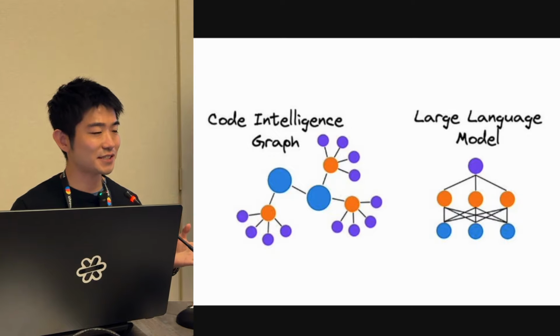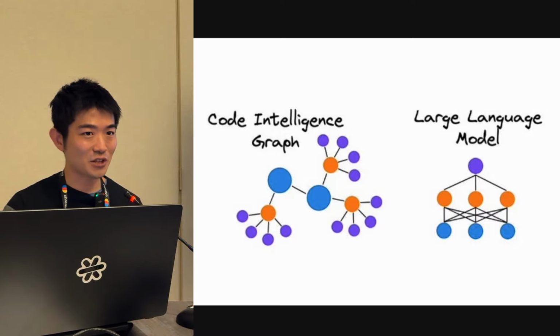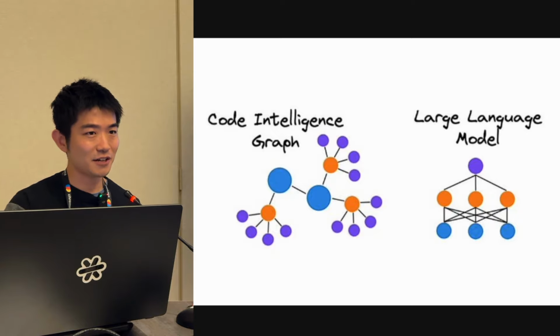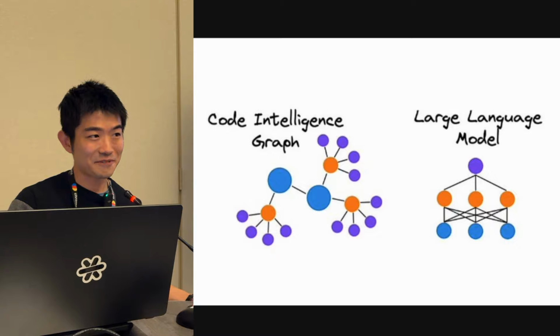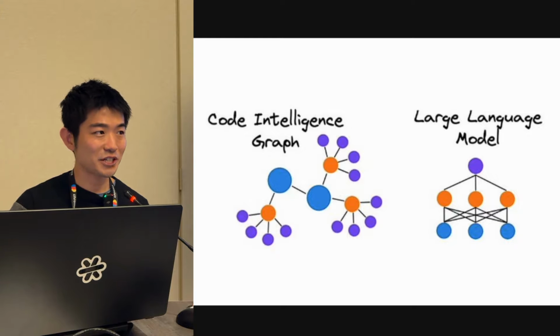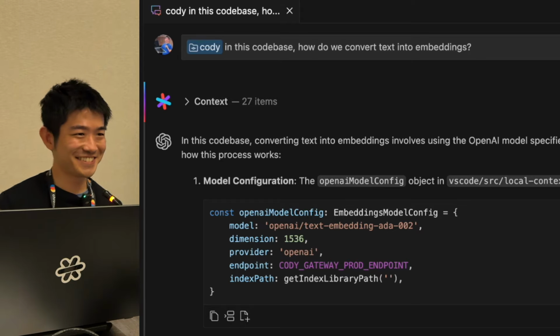And it turns out this is a perfect match for the recent advancement of large language models. By combining the understanding of your code base through a graph understanding with the recent advancement of large language models, we've been able to create a really compelling product, Cody, an AI coding assistant. And that's the whole idea of Cody.